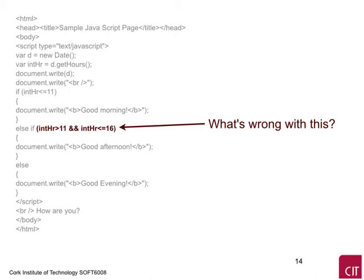No, but that's good. That's important actually, because semicolons are very important in JavaScript. It's very unforgiving. It's one of those programming languages. If there's a hair out of place, it just says to you, and that's the problem. You don't get much feedback from the browser if something goes wrong.